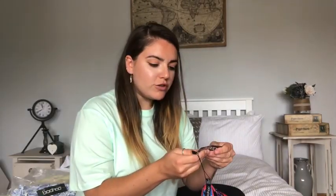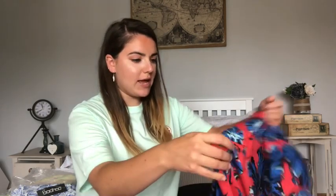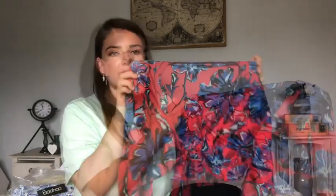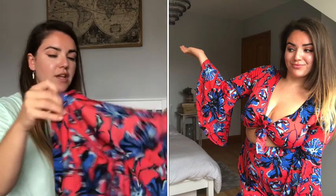Try not to rip all the packaging, because if I need to send anything back, that's just the most annoying thing, you know? Floral knot front short cord set. So it's in a red with blue flowery patterns. Oh, that is so cute. This is really out of my comfort zone, because obviously these cord sets are really in at the moment. Yes, I love t-shirts, I love shorts, I love all that. These are little shorts, but on me, this will literally just cover my boobs.